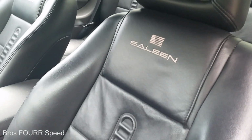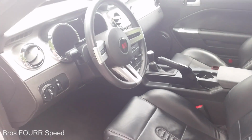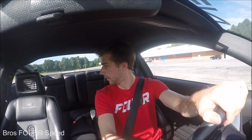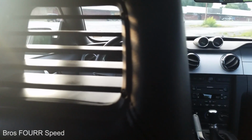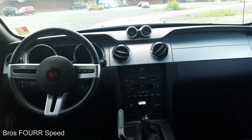Setting off in the Saleen now. As I mentioned, 2007, just at 10,000 miles. This interior is super clean for being a 2007. All the leather seems to be in excellent condition. These headrests are really cool too. I like the slotted design in them. I haven't seen that in too many other cars before, so that's pretty cool.